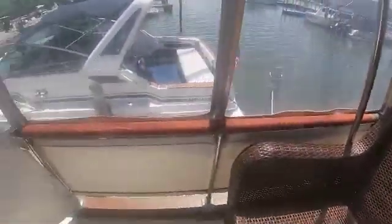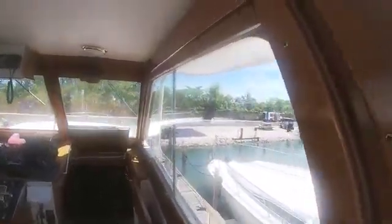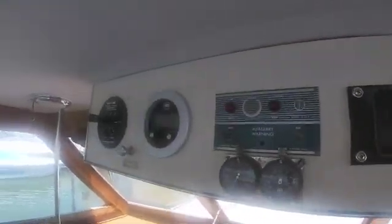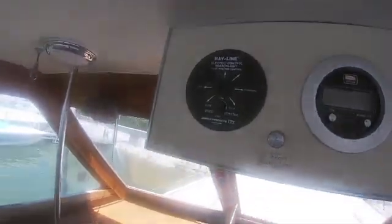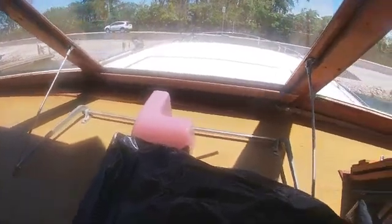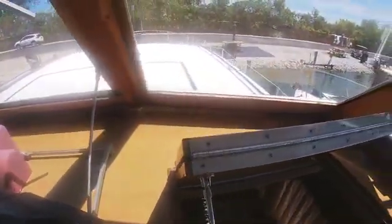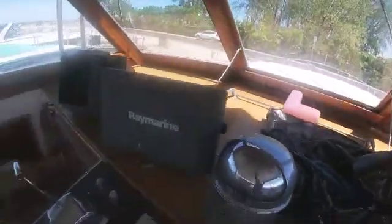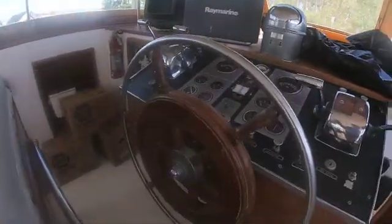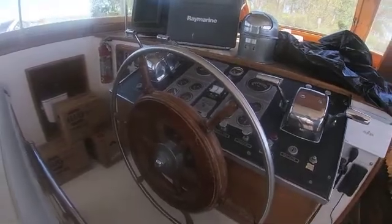You can see from the isinglass, it's not that cloudy. You can see outside. The glass windows and the headliner show no signs of leaking. There's your marine electronics overhead. Underneath the windows here, you may not be able to see too well on the video, there was a leak under there at one point. Those windows might need to be rebedded at some point. You saw some cracking on the outside there. It might not be a bad idea to consider that in the future.